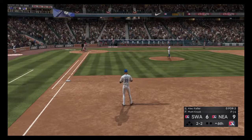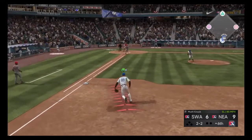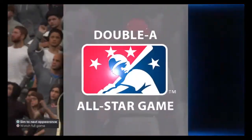Top half of the sixth about to get started. And next it'll be the outfielder, Alec Keller. This is where the pressure starts to build a little bit on an offense. It's not late enough. I mean, you don't have to start panicking right now. But this is where you're looking for someone to light a spark to get back in this game.